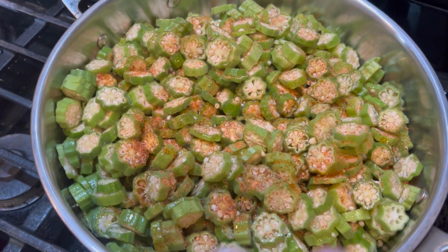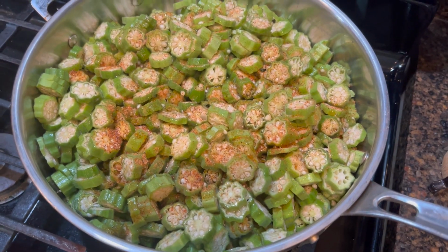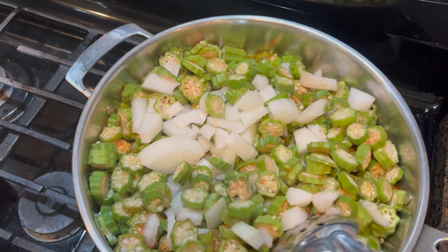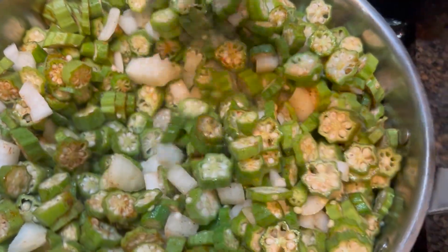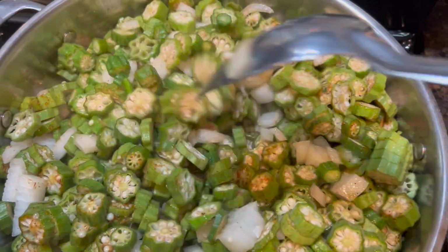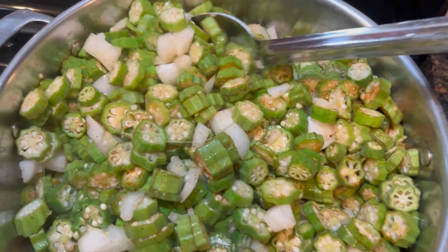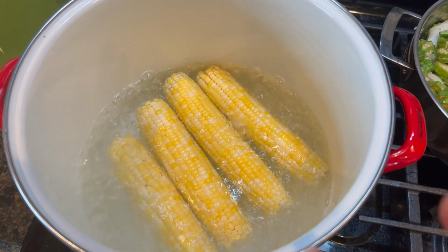This is on medium-high heat to start, and then once it starts cooking, we're gonna lower the temperature to low. And this is just a large onion. For now, the onion could just sit on top. As it begins to cook, you're gonna stir it often. The goal is to cook a lot of the slime out and to break down the okra. We are making smothered okra, and all you do is let it cook and stir it often. This can take anywhere from 45 minutes to maybe 4 hours, just depending on how much okra you have, the size of your pot.